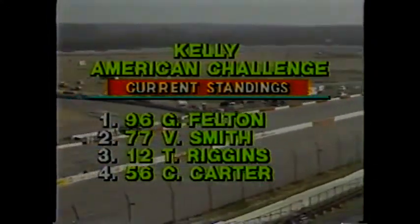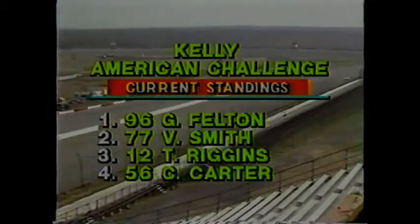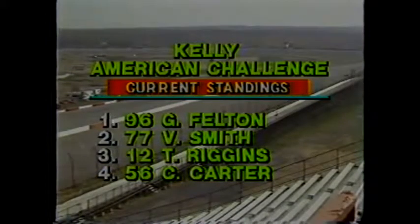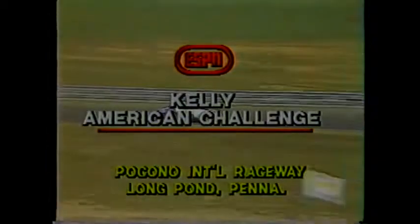Vern Smith looking for a break in the Kelly American Challenge at Pocono International Raceway. I'm Bob Steinbrink. We'll be back for the finish in a moment. Pocono International Raceway, Gene Felton still with the lead.